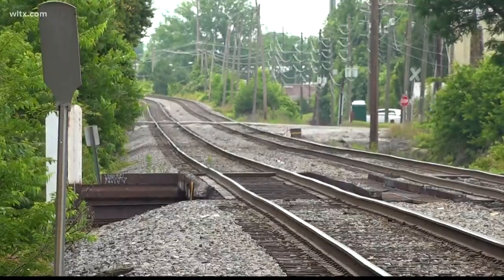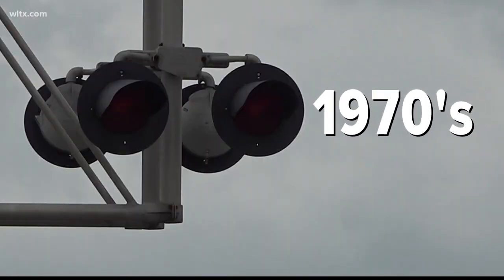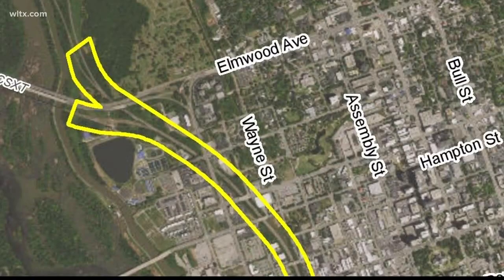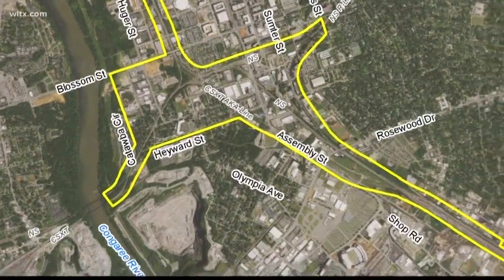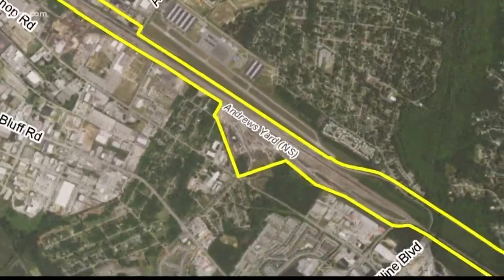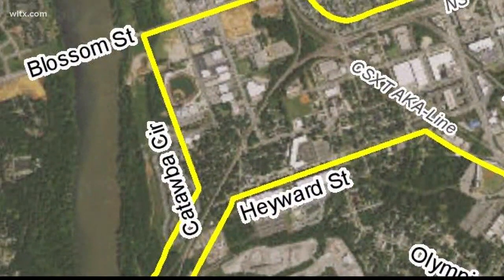It is very frustrating. Jennifer Necker, a project manager with SCDOT, says they've been working on a solution since the 1970s. Right now, they're looking at the area starting near Elmwood Avenue, which expands to downtown Columbia and the Assembly Street area and narrows near Owens Airport. Necker says the area they called the ditch near Hugie Street has caused a lot of the issues.